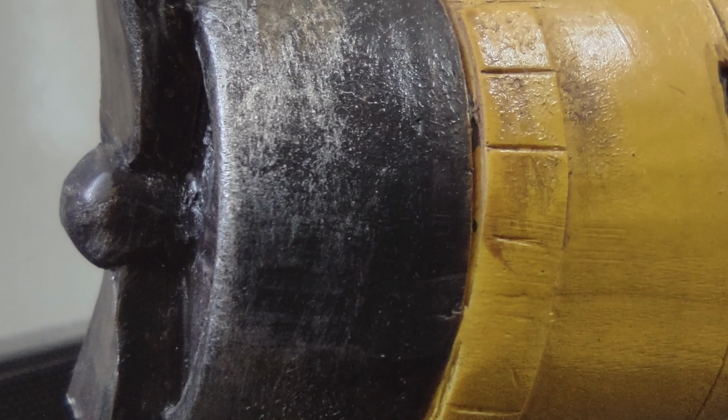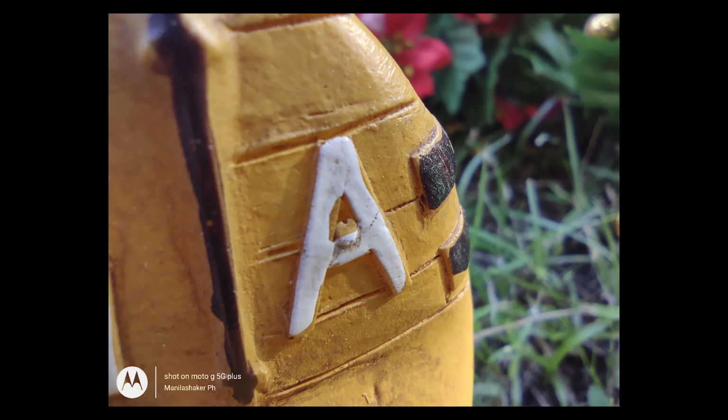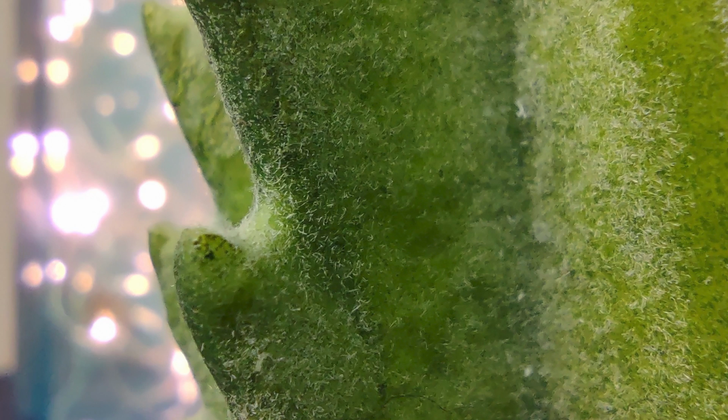Now on the macro lens, obviously it is not just a gimmick. The macro lens outputs sharp images and gets even closer to the subject compared to other competitors that have the same 5MP lens. It has autofocus to nail the sharpness of the subject and it is color accurate as well.